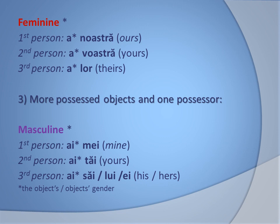For more possessed objects and one possessor, we have the following masculine forms. For the first person, ai mei, mine. For the second person, ai tăi, yours. And for the third person, ai săi, which can mean both his and hers.